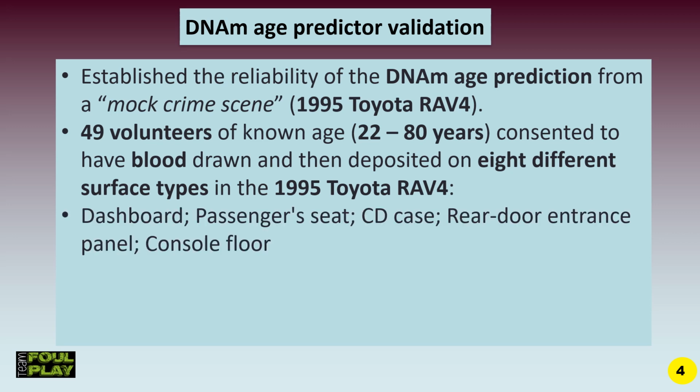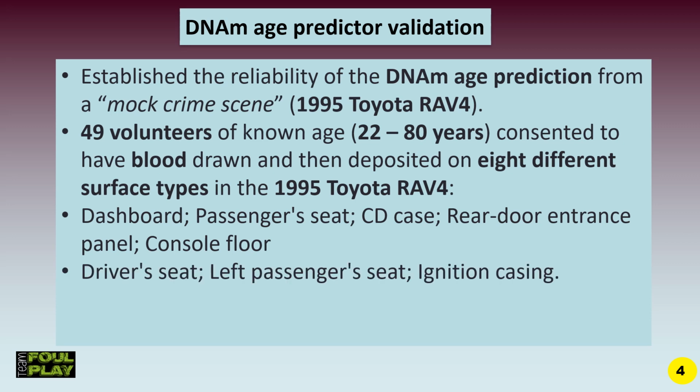So what the scientists did was they placed droplets of blood from the volunteers on the dashboard, the passenger seat, a CD case, the rear door entrance panel, on the console floor, on the driver's seat, on the left passenger seat, and on the ignition casing. And this is exactly what we see in the original 1999 Toyota RAV4 belonging to Teresa Halbach.